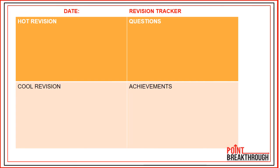Now, this is what I call a revision tracker, and I think this is a great way to really, really organise your revision. My suggestion is that you create one of these diagrams before you start your revision, maybe even at the beginning of each week, but definitely after you've completed each revision session.